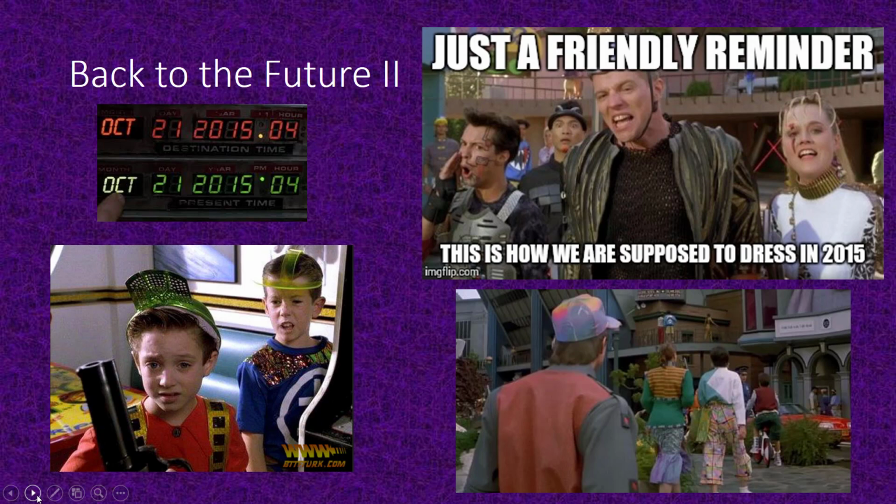So technically, 5 years ago, we were supposed to be dressing like all of the people in these images right now. That's a little bit nuts to think about. We didn't quite make it that far. We made it close in some ways, but we're not exactly wearing the fly swatter hat that a young Elijah Wood is wearing right there.